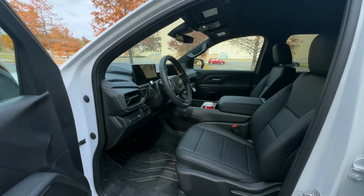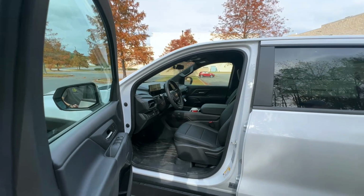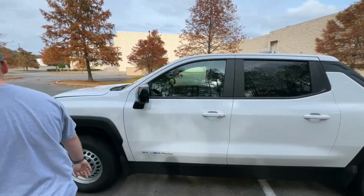So I'm gonna go ahead while we're here and pop that front. Oh yeah, go ahead and pop that front. Yep. Because this is the only GM EV that has a front trunk.